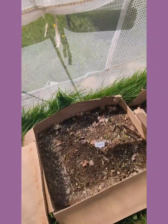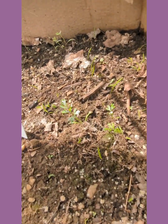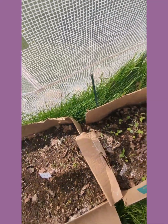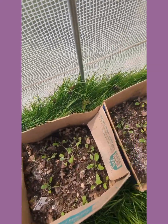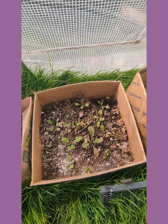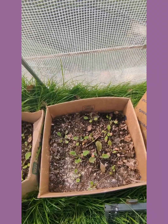All right, so over here is more of the purple carrots, and as you can see, they are doing good in here. Just worry now it might start getting hot in here. So I don't know, we'll see what happens. The arugula is doing really well. I did transplant some of the seedlings. That doesn't work well with arugula like it does with Butterhead Bib lettuce.